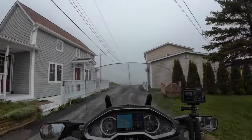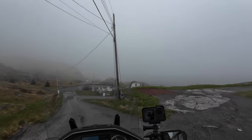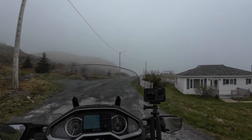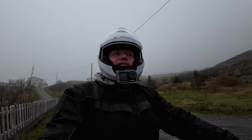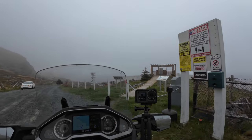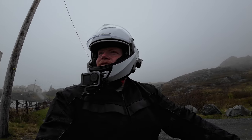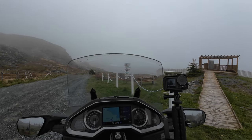Longshore Lookout is what's up this way. Longshore Lookout. How far out does it go? Probably not far. Probably just right there. Oh, the lookout's there, sure. Good spot to come and hang out sometime for a coffee. I'm going to get out and show you this.